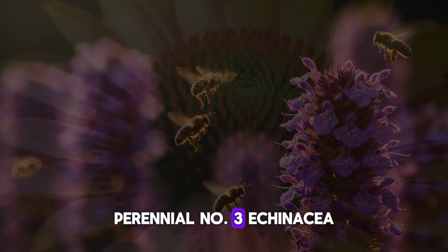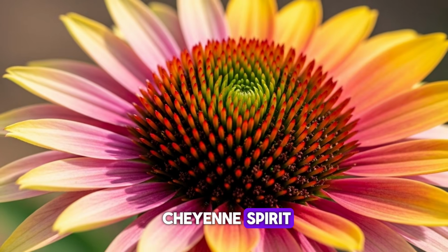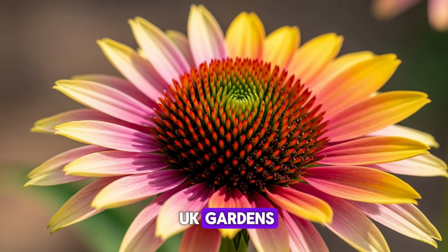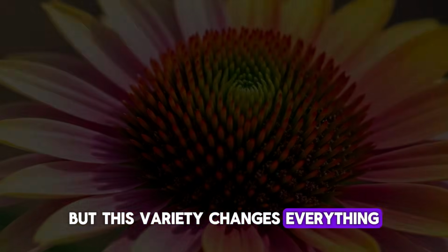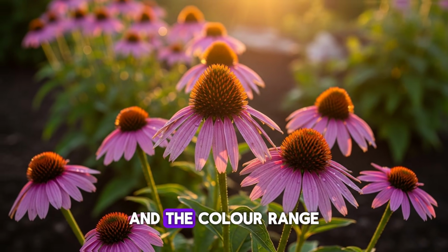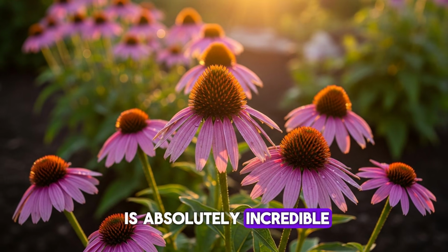Perennial number 3, Echinacea Cheyenne Spirit. Now, echinaceas have had a bit of a reputation for being tricky in UK gardens, but this variety changes everything. It's been bred specifically to be tough and reliable, and the colour range is absolutely incredible.